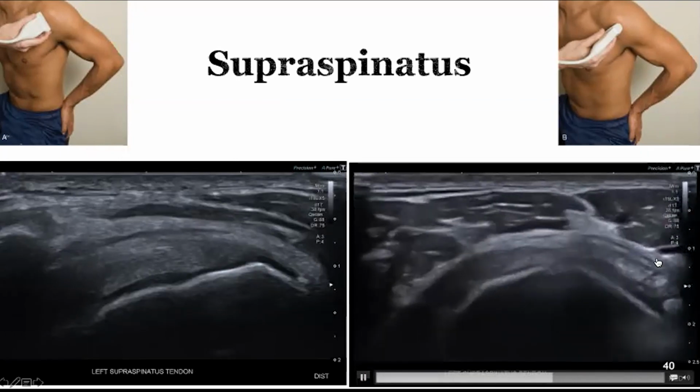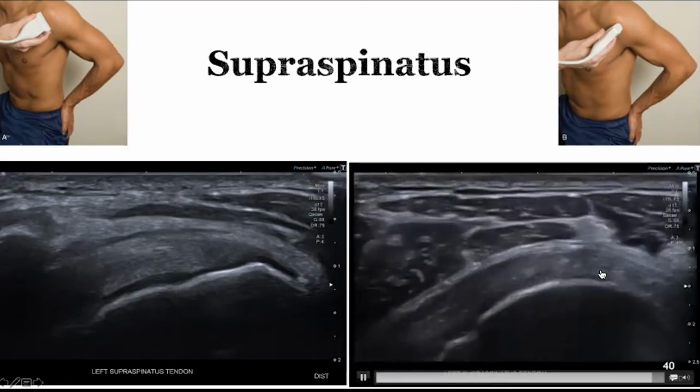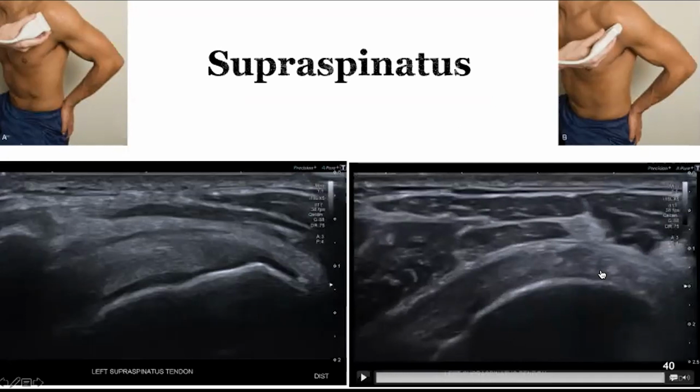And those anterior fibers of the supraspinatus are what are most commonly torn chronically, and usually people with acute supraspinatus tears have chronic tears to begin with. So it's a great place to start when you're looking for pathology.